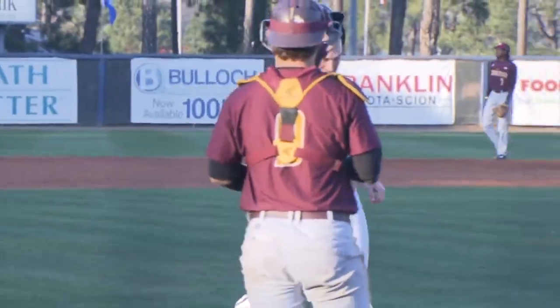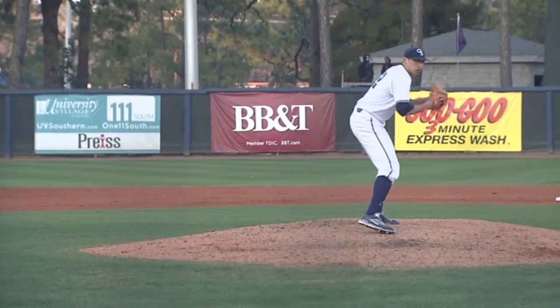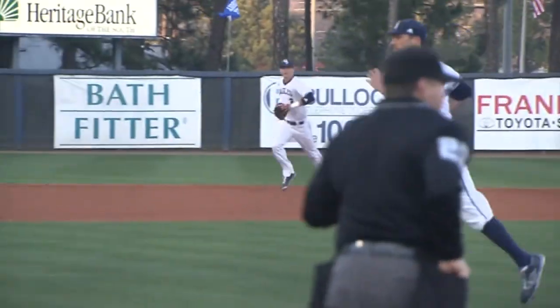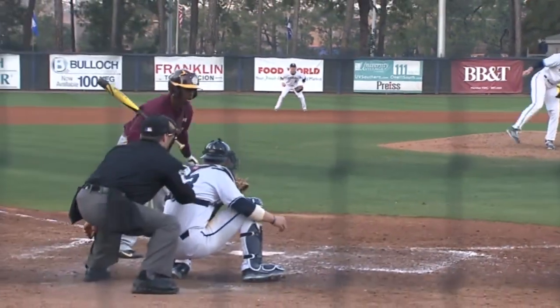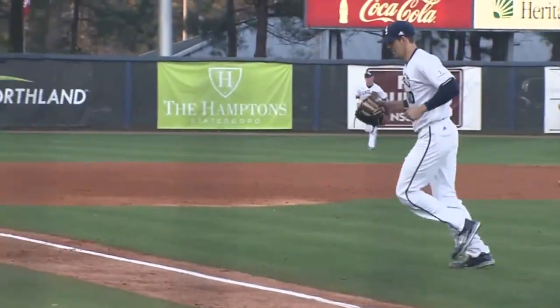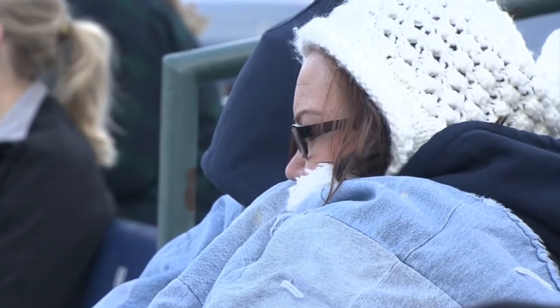The Georgia Southern bullpen would do the rest. Jason Richmond with 4 strikeouts in 1 2/3 innings of relief. Trip Shepard then with the strikeout himself. And Chris Brown would close the door, keeping the Bethune bats cold. Georgia Southern wins Game 1 by a final of 3-0.